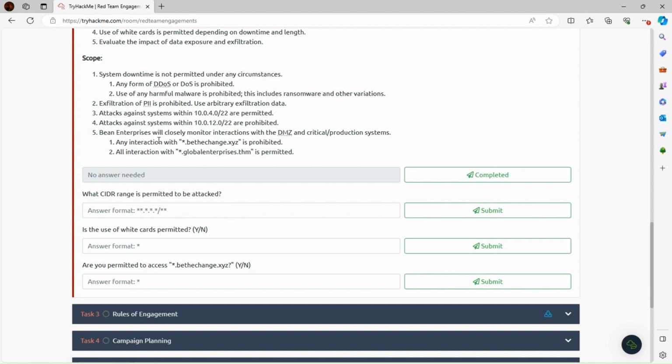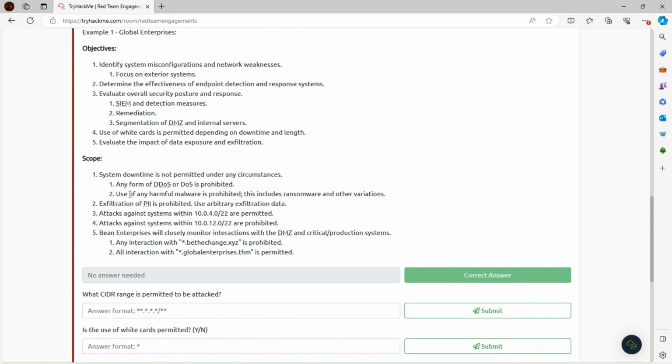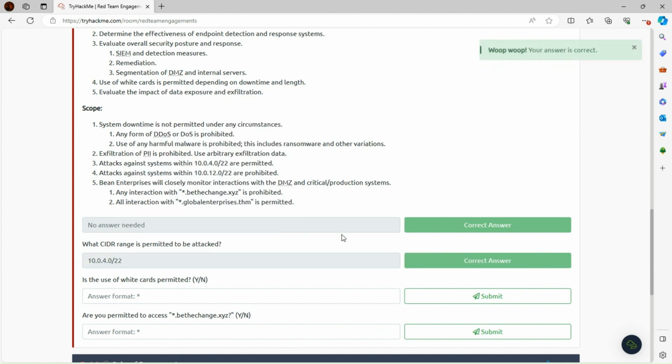Okay, so that's fine. No answer needed. Okay. What CIDR range is permitted to be attacked? So this would be the format, right? So we're gonna look for CIDR, and I think it's this stuff right here that is permitted, right? So let's copy this. Let's see if that's right. That was right. So attacks against systems within this IP are permitted.